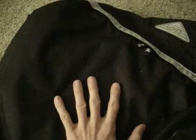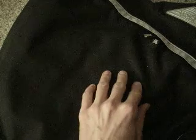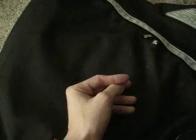This is a textile jacket. The next level up would be a leather jacket. And a leather jacket will have all of these features, plus it'll have leather, which will not rip as easy as textile, so that's even more protective. But it is even warmer than a textile jacket, obviously. So each level of protection, you're getting warmer and warmer.